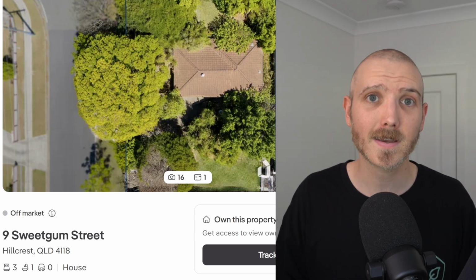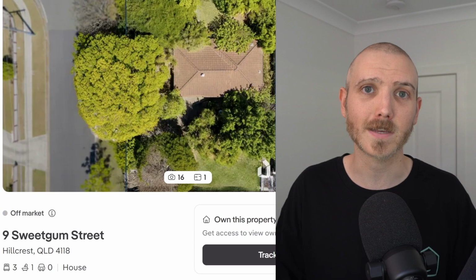So let's unpack the numbers and unpack how this deal is progressing for our clients. So we bought this property in Hillcrest. Originally, the owners were asking for $570,000. Now, we knew the property had termites, it had water damage, it needed major renovations, and there was a lull in the market late last year when we bought this property. We had the opportunity to get in for a price that my clients were happy with, and secure a deal where they could add significant value.